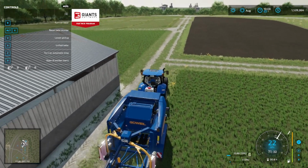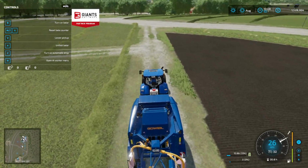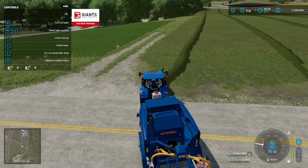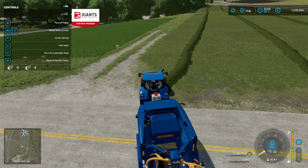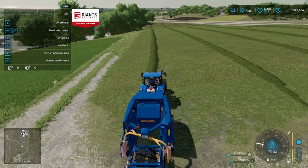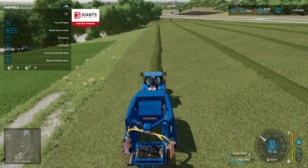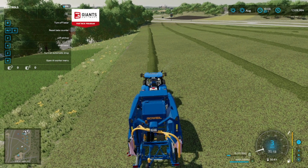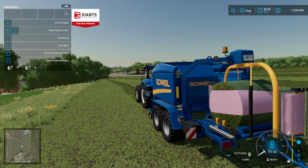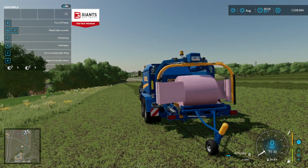Just going to wrap up the bale here. Some hay down there. Get that here in a little bit. We're going to get all this cleaned up with new Goweil equipment. This does come with options of a wheel. I went ahead and put it on there.